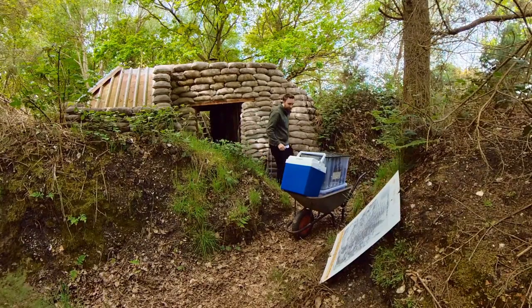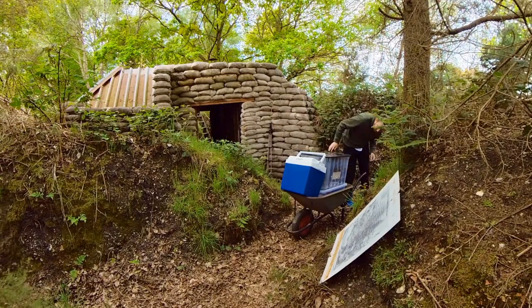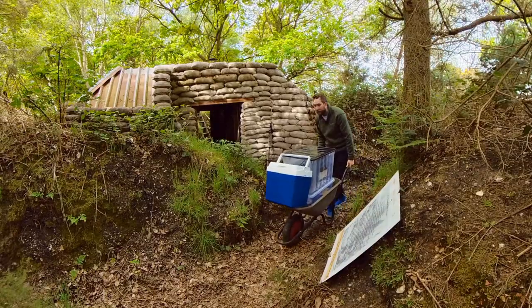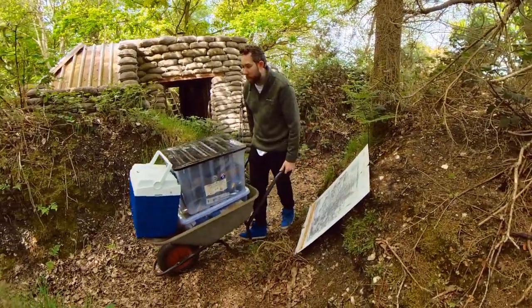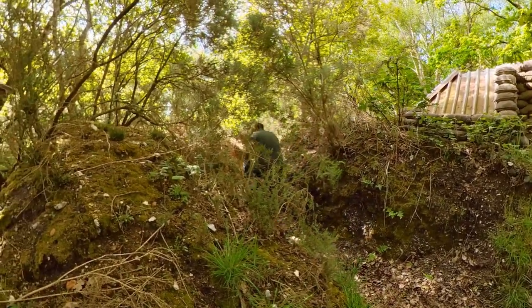Yeah, I suppose I better take some bits to my car, because you can't access this site. You can't access this with the car. You have to park up that way. There's a trail. You have to walk back through the trenches behind me, and then my car's parked up there. I'm gonna do that.